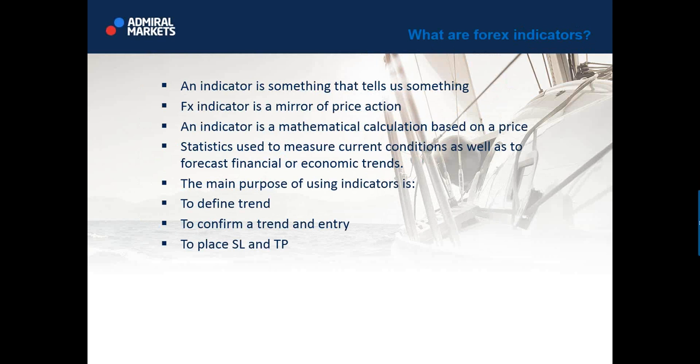Okay. Now let's move on to the next thesis. The indicator is always a mathematical calculation which is based on price itself. So it doesn't matter if it shows you the price as a leading or lagging indicator. It's always some mathematical calculation behind it.